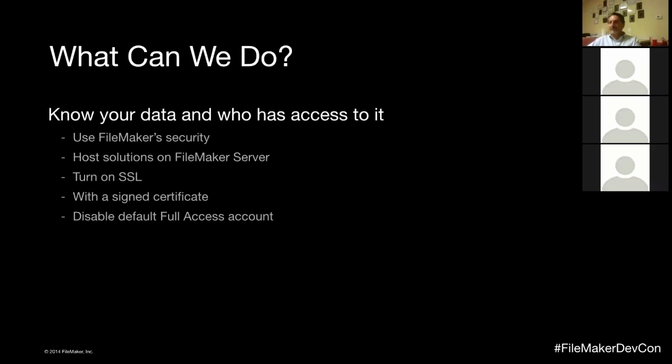Other things to turn on are file access protection, which is on the third tab of Manage Security. That is the protection that prevents other FileMaker files from connecting or using that file as an external data source without full access credentials. That's just a really good and important way to protect data.